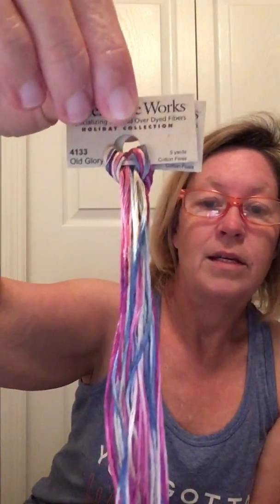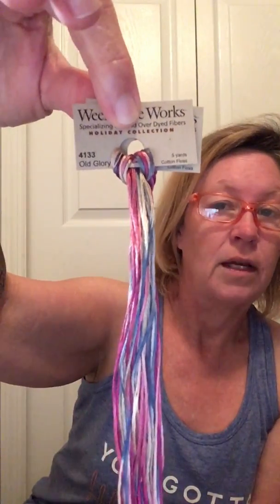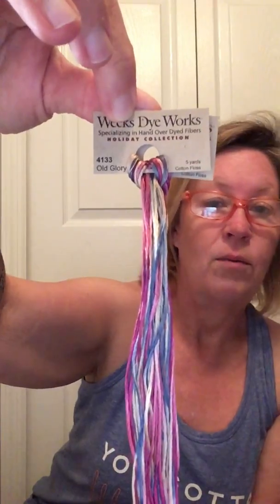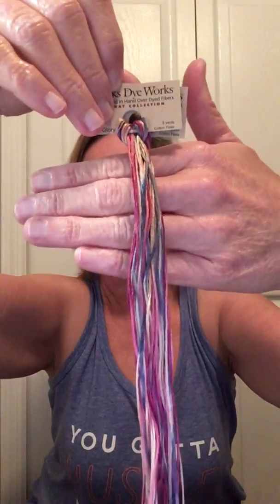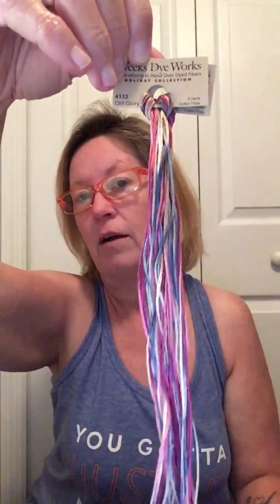Then I wanted to show you this. I ordered this with no intentions to use it for anything specific, but I fell in love with it. It's called Old Glory by Weeks Dye Works. This is my first time actually ordering Weeks Dye Works, but it is so pretty. I'm gonna try to figure out if I can use it on my Uncle Sam's rickshaw pattern that I have from Lindy Stitches. I know it has a little spot that has different color blues and stuff. I'm gonna see if I can change something to use that because that is gorgeous.